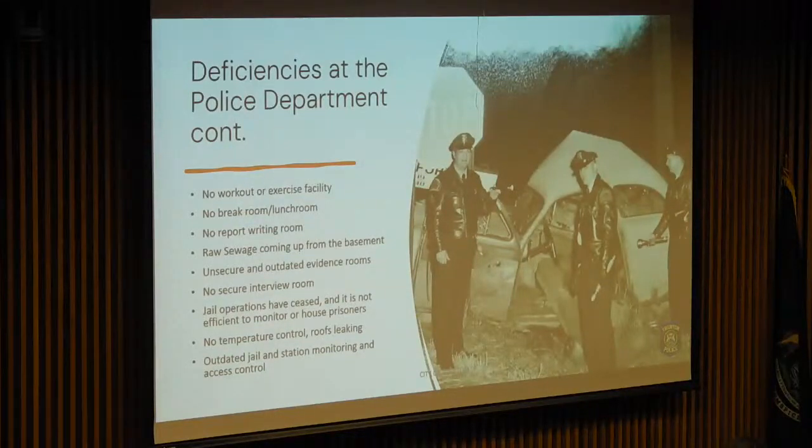We do not have rooms big enough, and those have been patched together. You could go through the ceiling if you wanted to. There's no hard ceiling. When we're going through the accreditation process, those will never pass the accreditation. We'll have to make some adjustments somehow.